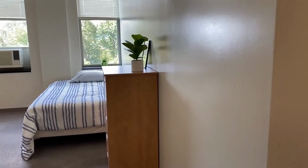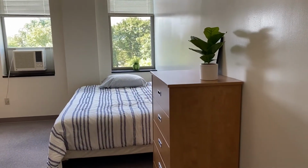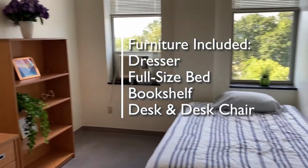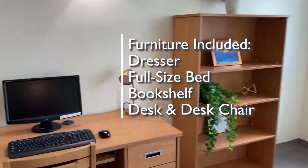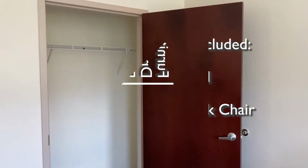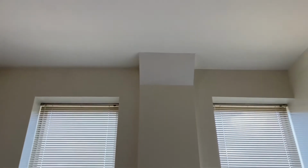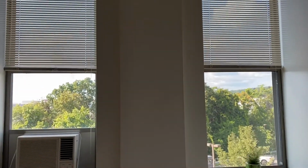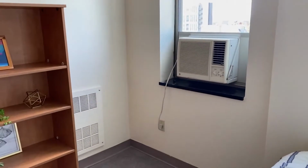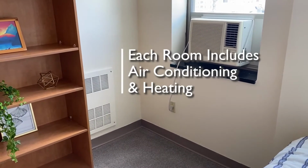On inside the main living area, you'll notice 5 pieces of furniture: a dresser, a full-size bed, bookshelf, a desk and a desk chair, along with plenty of closet space. One unique feature of this building is the high ceilings and tall windows, which let in lots of natural light from this north-facing apartment. You'll notice every room also has air conditioning and a heating element.